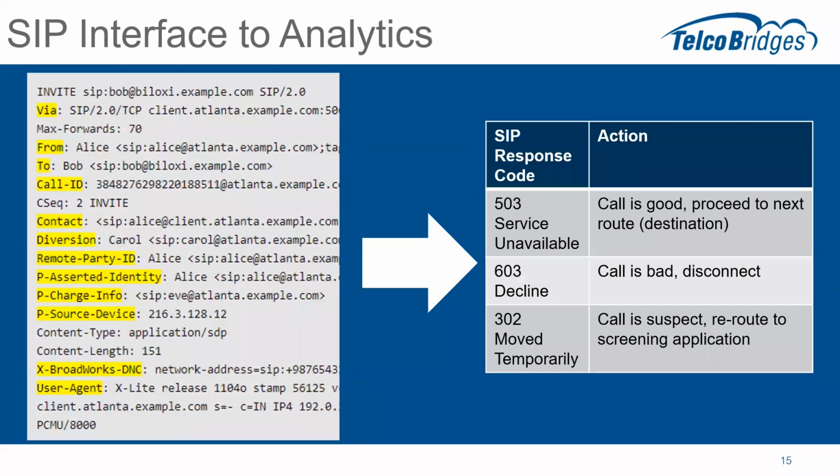So how's this done? We mentioned that the SIP invite is sent over, and of course there's a picture of what a SIP invite looks like. Thanks to the folks from TransNexus that shared this invite. And there are 3 SIP response codes that come back from this invite from the analytics platform, and we'll be talking about these. So a 503 response code, in SIP parlance, means service is unavailable. Well, what this is telling the SBC or the gateway, though, is that the call is actually good, and what you should do is proceed to the next route on to your destination.